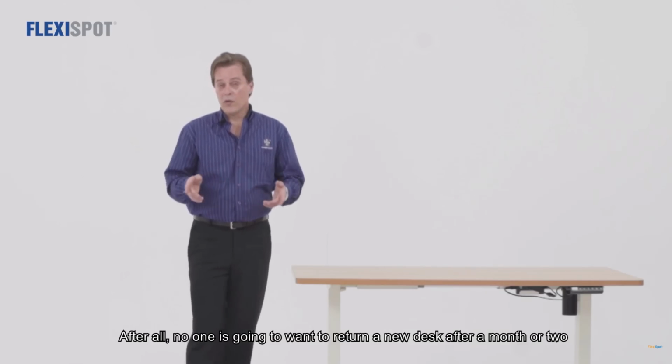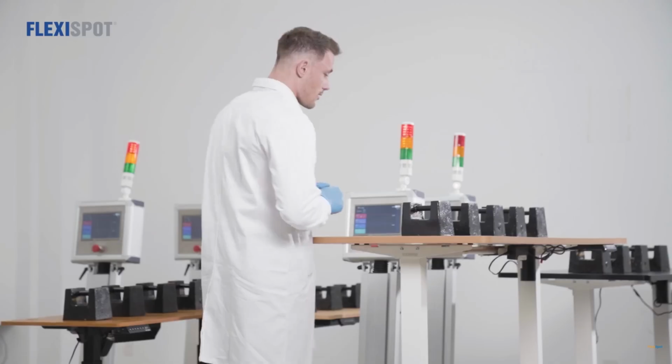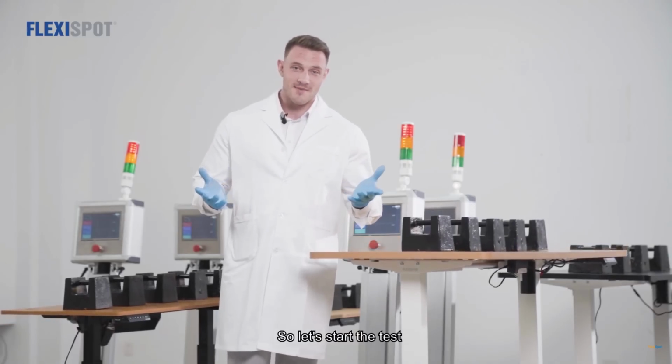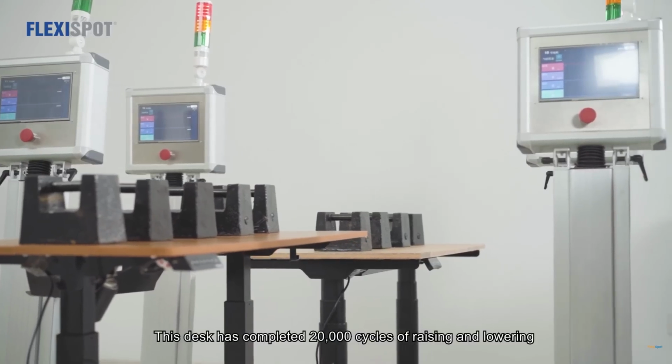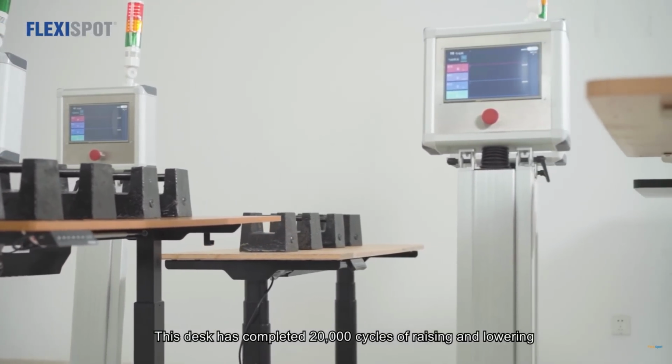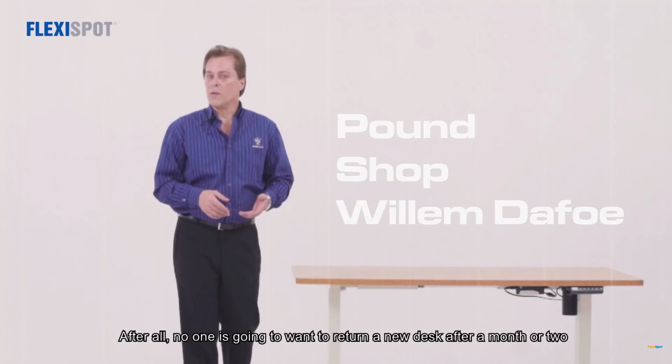If you watch Flexispot's absolutely bonkers video, you can see just how seriously they take desk stability. If you raised and lowered this thing 5 times a day, the desk would last at least 11 years according to their testing. Just ask Pound Shop Willem Dafoe. No one's going to want to return a new desk after a month or 2. I heard they let him go shortly after that commercial was made. Well, you can't do this to me.